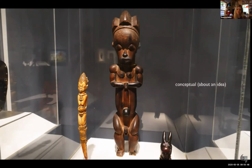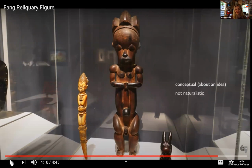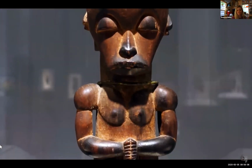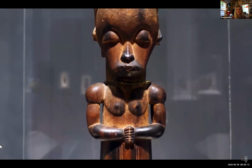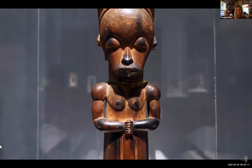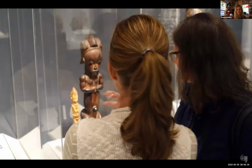This is a conceptual piece. It's about the idea of a reliquary, the idea of this guardian figure, rather than depicting an actual human or how they look in nature, which was not, I know how many of you love conceptual art, just want to throw that in there, of interest to this Fang artist. The wonderful tension in this figure is the fact that he is suggesting one approach with honor and respect, with eyes closed and patience. At the same time, he's suggesting his strength to ward off spirits or humans that may want to disrupt the contents of his box.